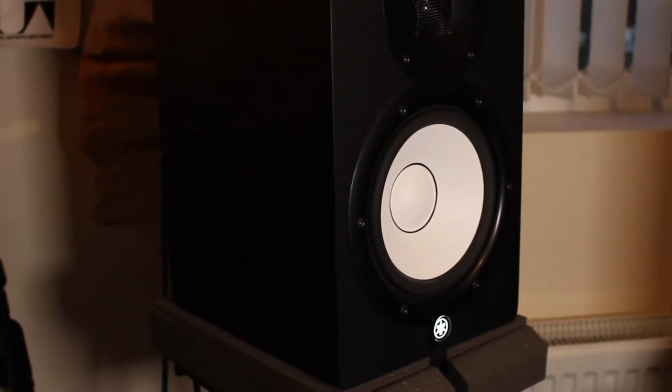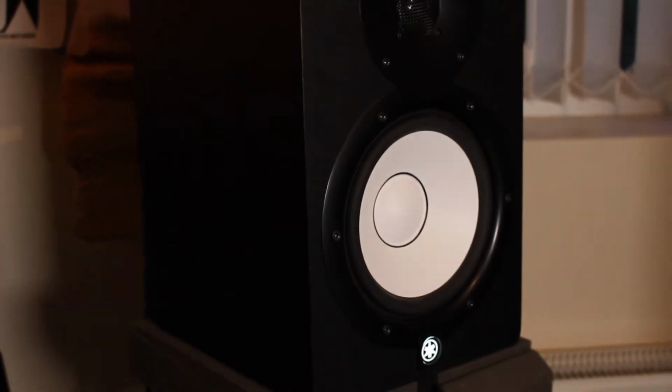Now I use some HS7s from Yamaha and they're great because they're a reasonable price, they're not too big, and they do give you a decent amount of clarity.